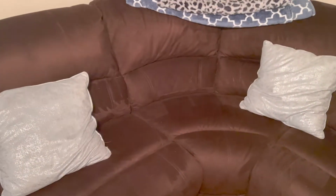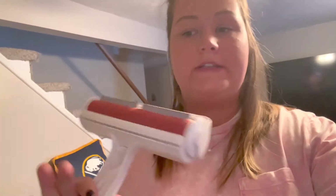But this material that these sofas are made out of really clings to our cat's fur. So Molly and Reggie will get on the sofas and shed, so their fur gets on the sofas, and then it literally is stuck. This material just holds onto it. So every week I do a really good vacuuming of the couches, but then I also go over it with this, and every few days I'll go over it just to keep it from getting too covered in cat hair.